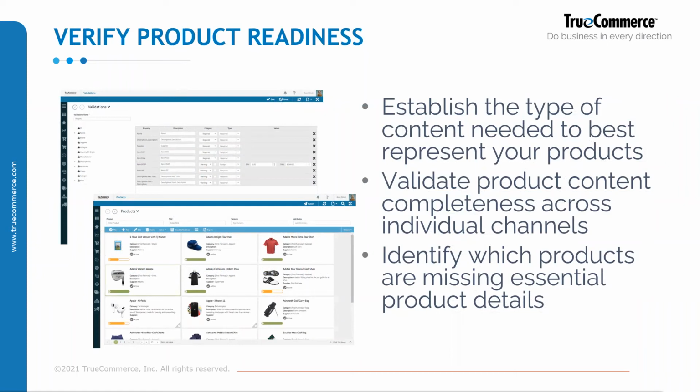So the Product Manager application and its set of tools can really help guide you through knowing which products are ready to be published and which ones need attention. You can see right here on the screen, my golf hat has everything that meets that sales channel's requirement. It's ready to be published out automatically through our integration. Whereas this one hour golf lesson still has some things that we need to update, and then that can be assigned out to certain employees.